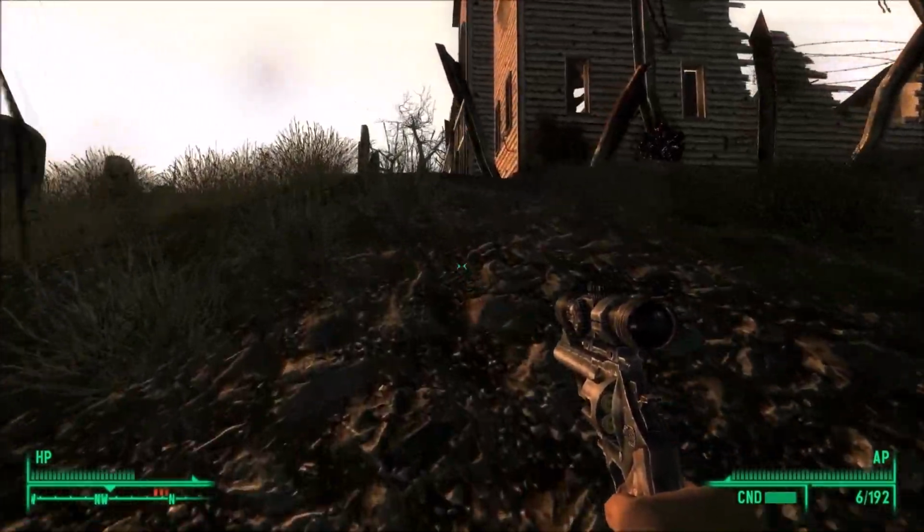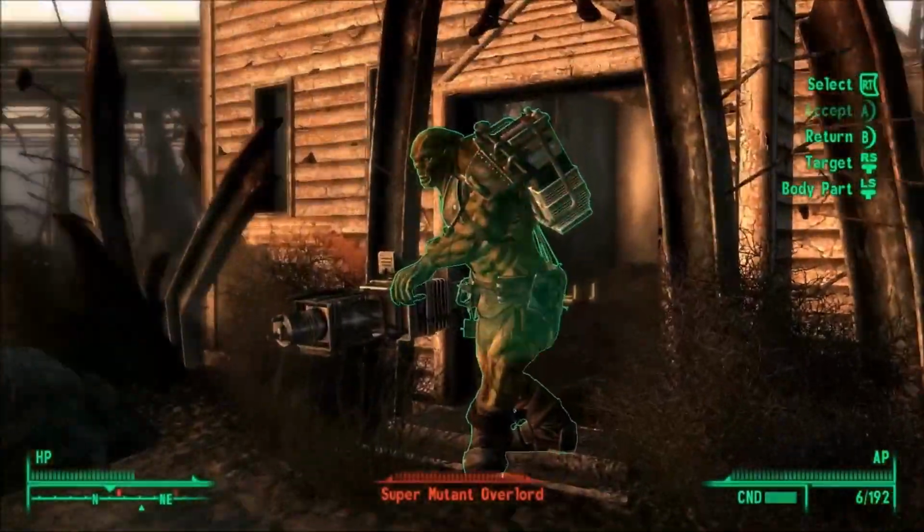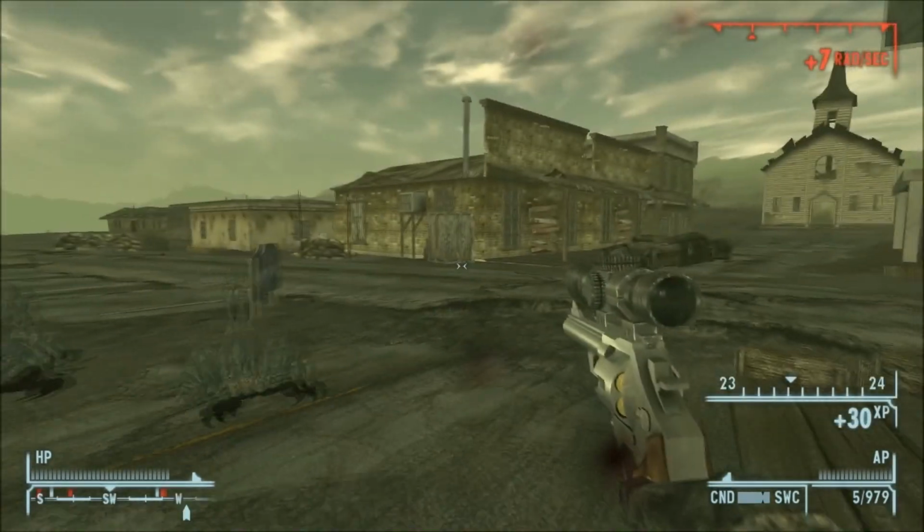Fallout 2, the weapon description reads, being that this is the most powerful handgun in the world and can blow your head clean off, you gotta ask yourself one question. Do I feel lucky? Well, do you, punk?